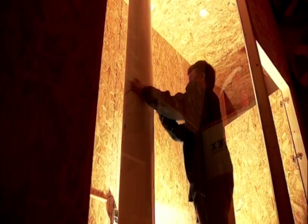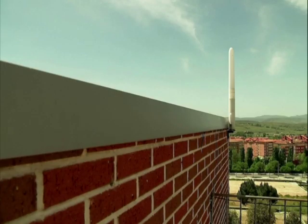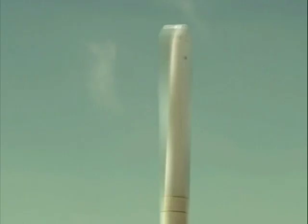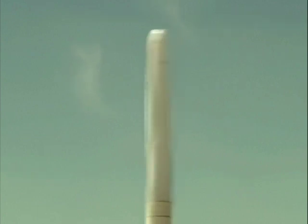His startup, called Vortex Bladeless, was born in 2015. Their latest prototype measures 9 feet and 33 inches and are aimed at being used in urban centres, either on their own or in conjunction with solar panels.